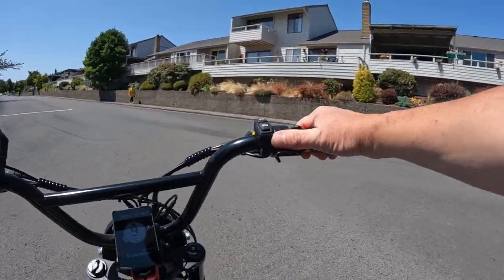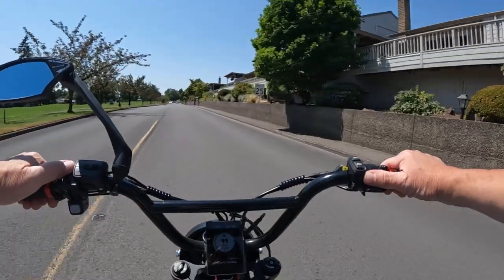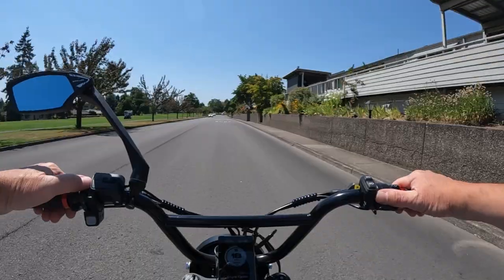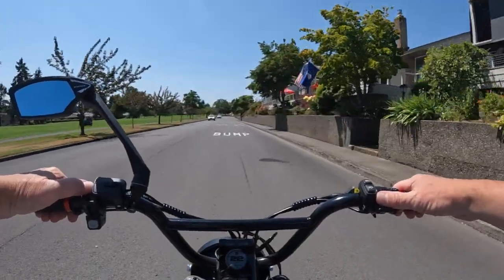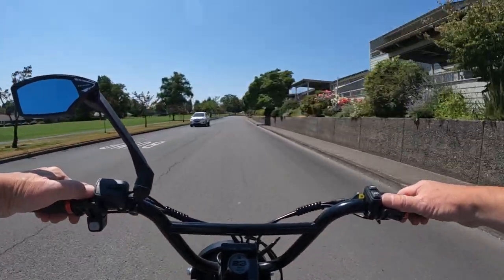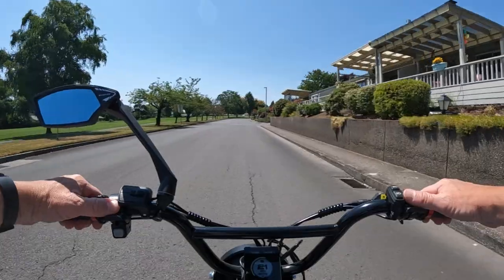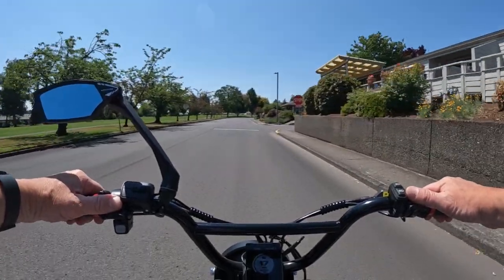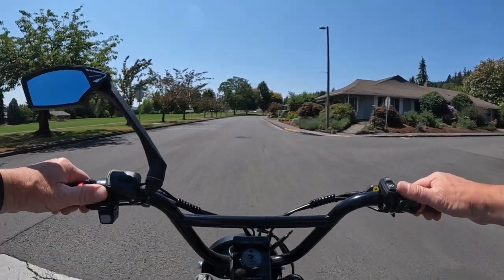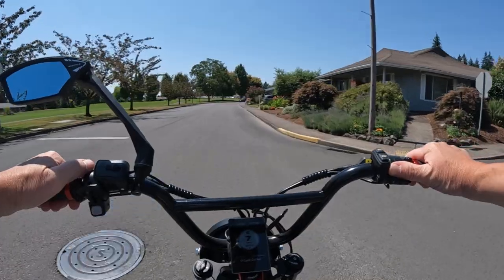And I'm sure it was probably on a downhill, because this bike is not capable of going beyond about 37, maybe 38 miles an hour. And unless you're on a downhill, like I said, I was on a little downhill before and got up to 39, but sometimes you gotta be careful on those downhills.